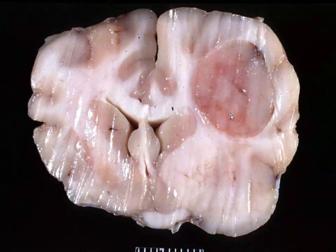They often will have some hemorrhage to them, but they are slower growing than many of your astrocytomas. So you can tell that this is an expansile neoplasm. It's growing slowly. If it grew really fast, you would have a hard time identifying the borders. So this is a really nice gross presentation of an oligo.